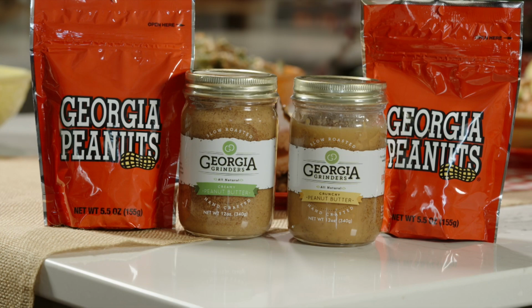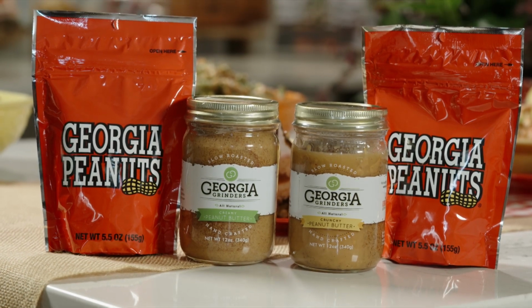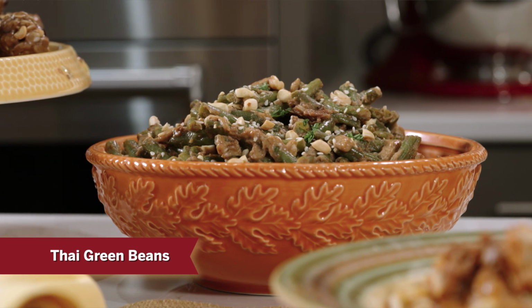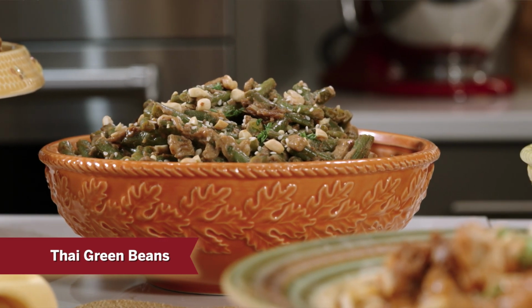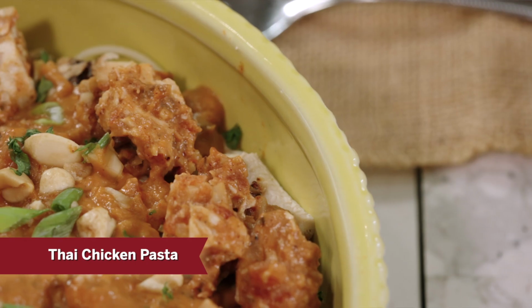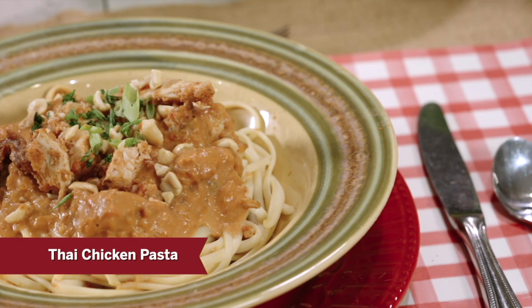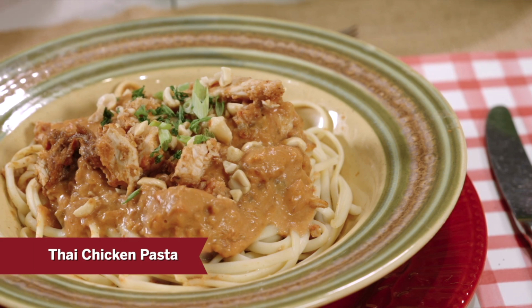So today we're going to do 4 great recipes using peanuts. We're going to start with a Thai green bean. If you're looking for a new side dish, this is really delicious. And then if you want something different for the kids that uses peanut butter, how about a Thai chicken pasta? I think they'll really love it.